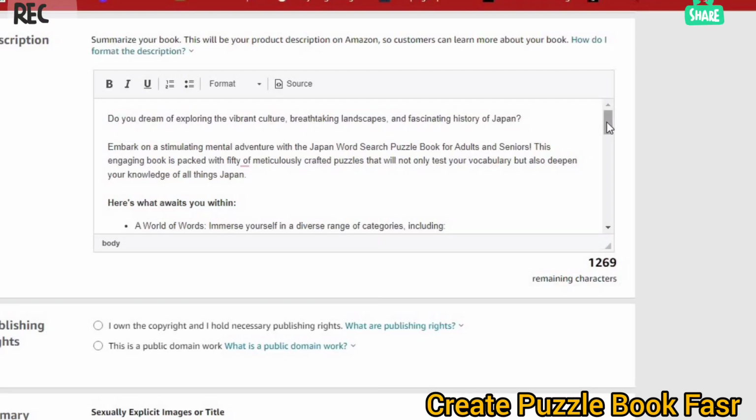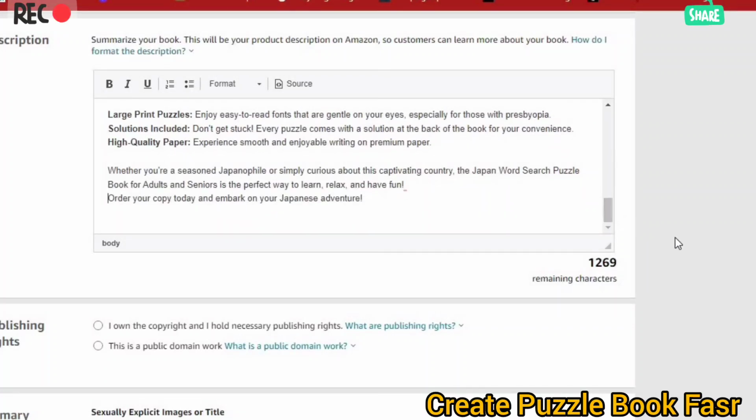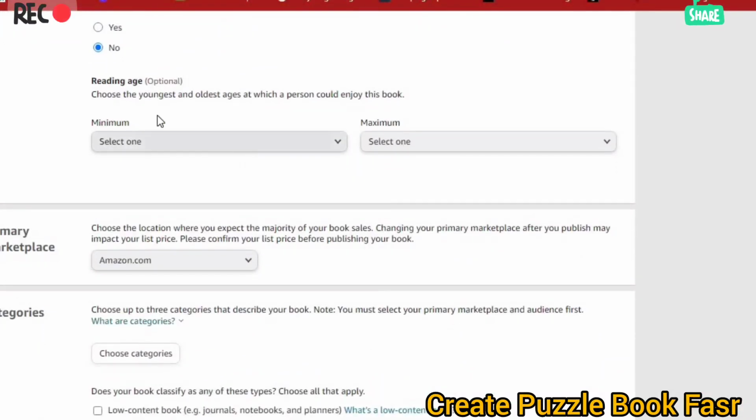Okay, so you can see this is the way I edit my own. You can pause it if you want to see anything that looks interesting to you and you want to do. So publishing, I own the publishing rights because I create everything from the beginning. Sexual content, this is no. Just follow everything that I'm doing right now. You don't have to do anything.